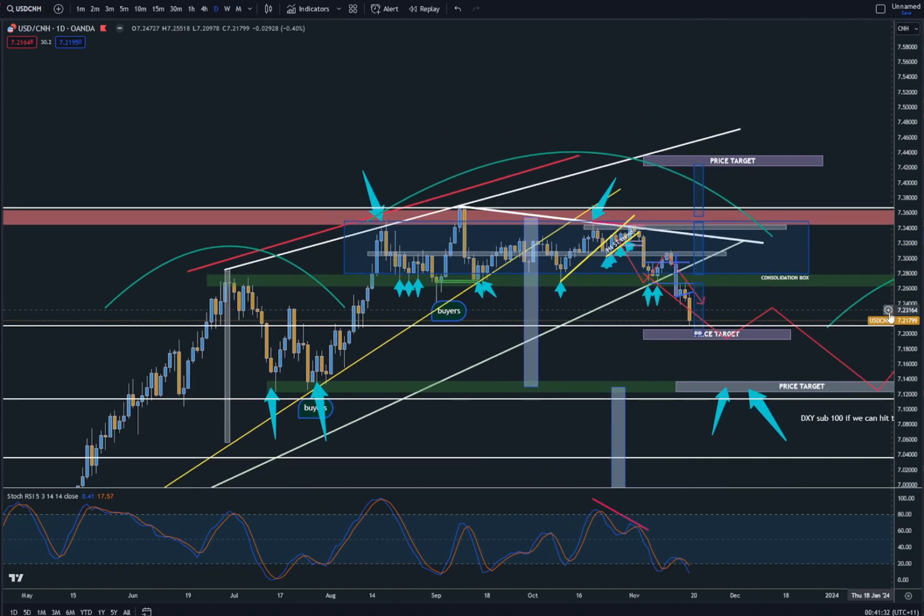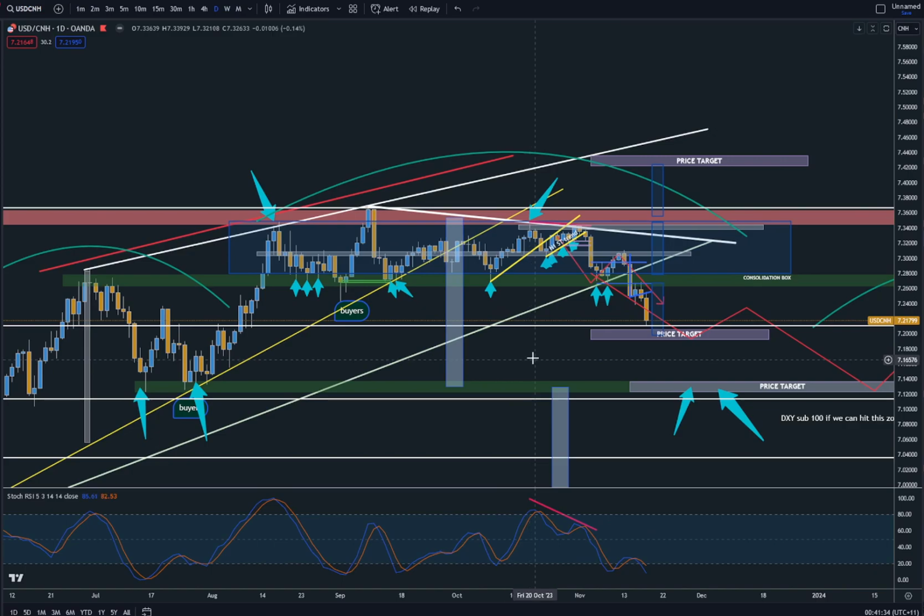I mean, it's hard to say because obviously, as I've been saying a couple of times, I do think the US dollar's got a little bit more downside. If we've got copper coming up for some upside, I would expect this also to be working at the same time as the Yuan strengthening a little bit.